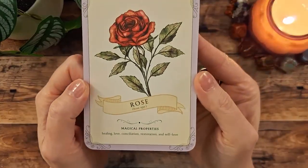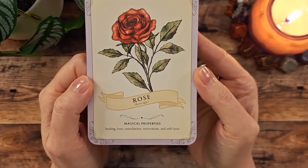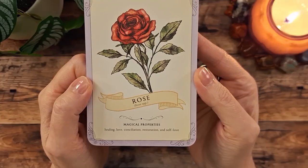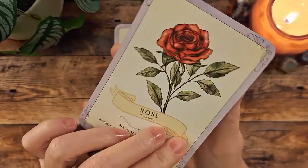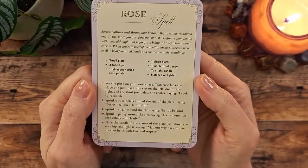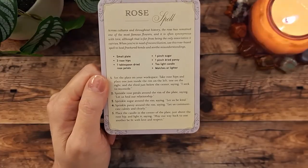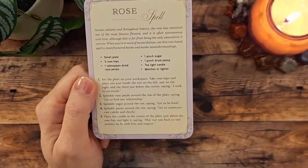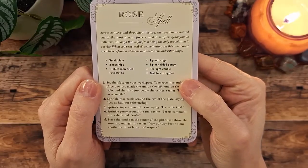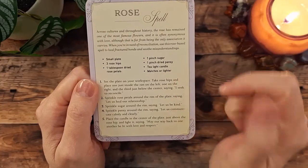Rose. I love, love, love rose. Healing love. Conciliation. Restoration and self-love. Yeah, it's such a pretty rose. And I'm just reading. This is a nice one.